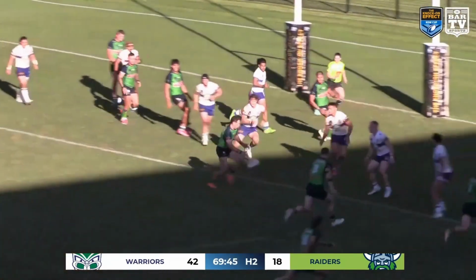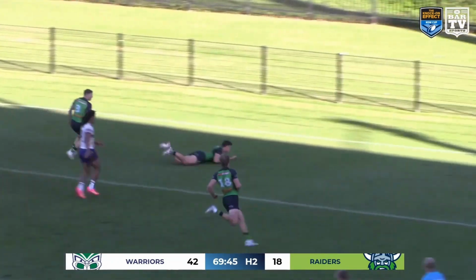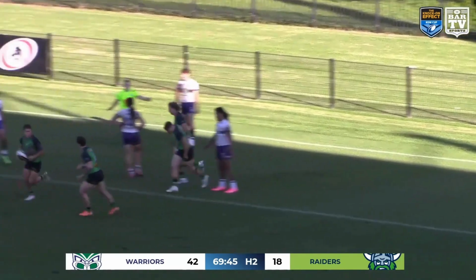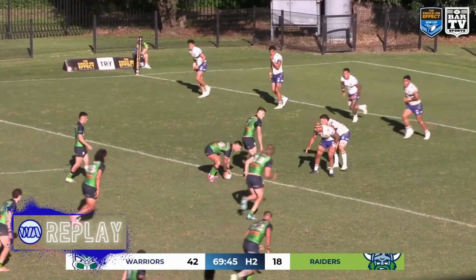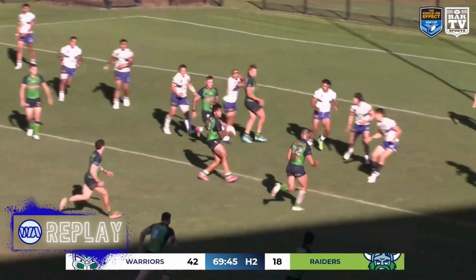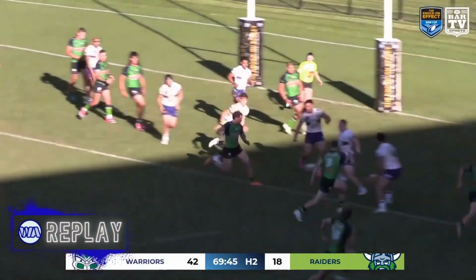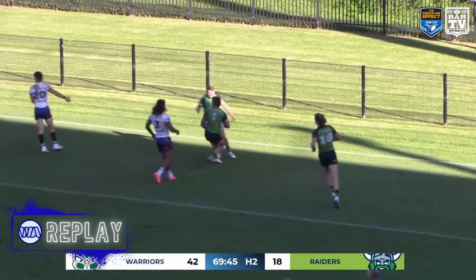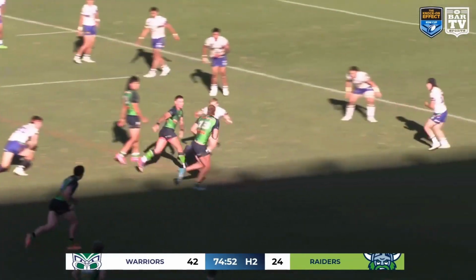As they come with a bit more attack from the next play. And it comes across. Good kick and chase for Chevy Stewart. That's a Chevy chase. Our older viewers might appreciate that one. Let's have a look on the replay. Comes across from Solo. And Adam Cook, late to the line, puts it in the little grubber kick. And there he is. Chevy Stewart. Raiders roaring back. And it's 42-24.